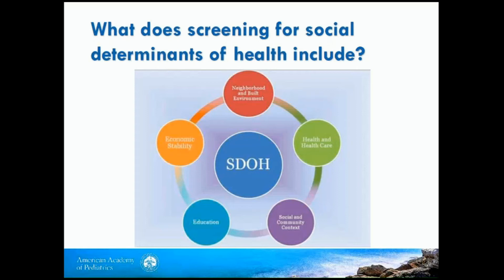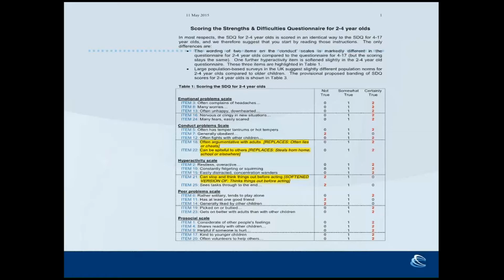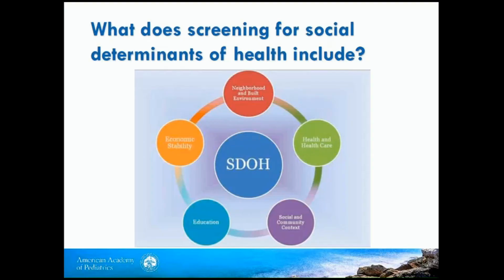So, social determinants. I did not bring up all the other surveys because they're all out there. You can look at them. You can pick and choose. I like this, and as we're moving towards having to help our patients identify this, I think this is a nice questionnaire. Many of these also fold into the same questionnaire as social determinants, though.